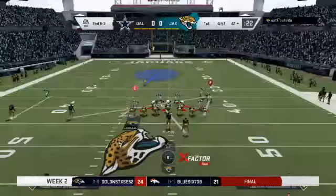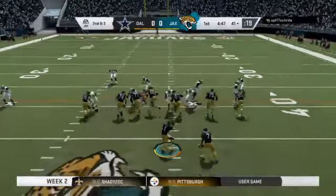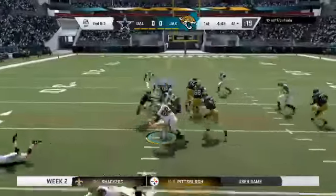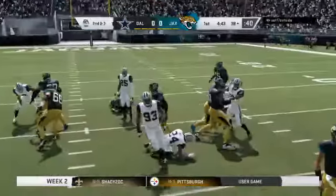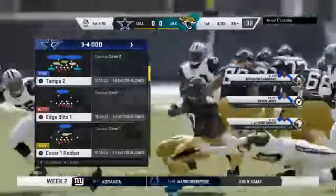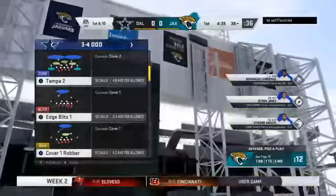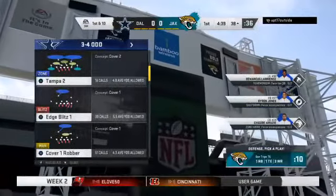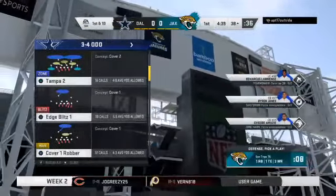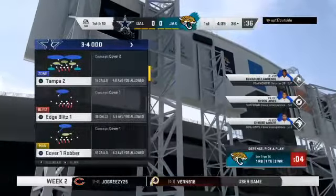2nd and 3. A first carry for Leonard Fournette. And the stop here will come at the 38-yard line. They'll get 3 as the drive continues. It's a 1st down. So many teams want to throw the ball in this situation nowadays, but I love watching a team that has enough confidence to go ahead and run the football in that situation. That's almost a tendency breaker.